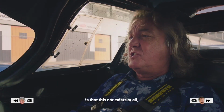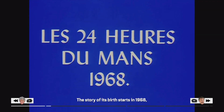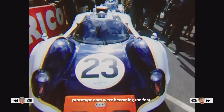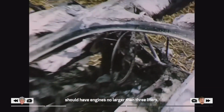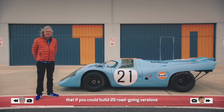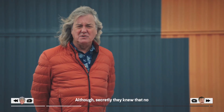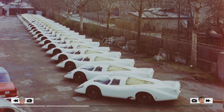What's more amazing than that, actually, is that this car exists at all, because its gestation was, let's say, quite difficult. The story of its birth starts in 1968, when the governing body for sports car racing, alarmed that the top-end unregulated prototype cars were becoming too fast, too expensive and too dangerous, decreed that such machines should have engines no larger than 3 litres. However, the governing body also said that if you could build 25 road-going versions of your racing car, that engine limit would be raised to 5 litres. Although secretly they knew that no small sports car manufacturer could actually afford to do that. They didn't think there'd be any takers.